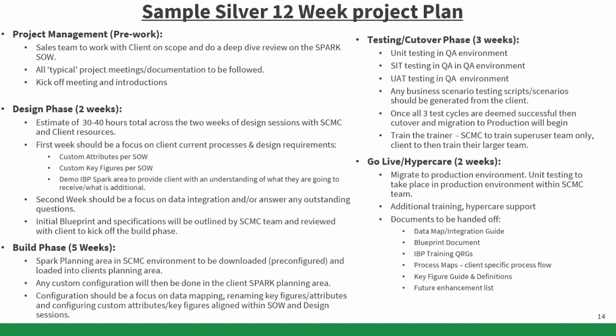So as you start getting closer and closer in and you're testing and tweaking, we continue to keep that document updated so that everyone's on the same page. Build phase, 5 weeks to, I believe it goes out to 10 weeks for the larger project plan. So it's that download, upload functionality that would take place right off the bat. So a client gets their license, they give us access to it, and right away we would upload the SPARK planning area into their environment.